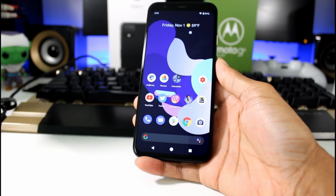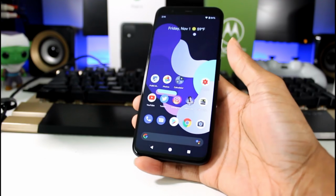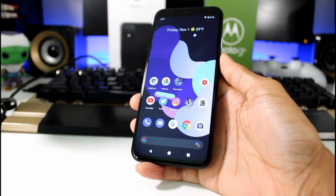So you do have an aluminum frame and a glass back. It's IP68 dust and water resistant. The design is okay.